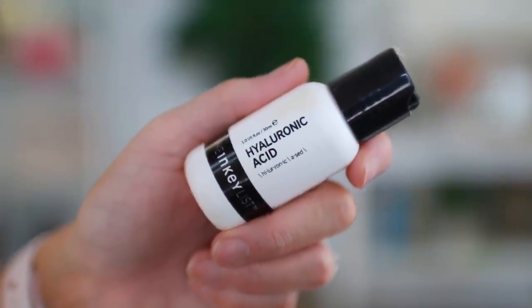Okay. So this is something that's almost empty. This is from Sephora. Is the Inky List kind of like The Ordinary? Yes. It's super affordable, maybe $7. Mm-hmm. So this is, I don't see ingredients on here, but it's basically just hyaluronic acid. Sure. Yeah. Which is such a scary word.